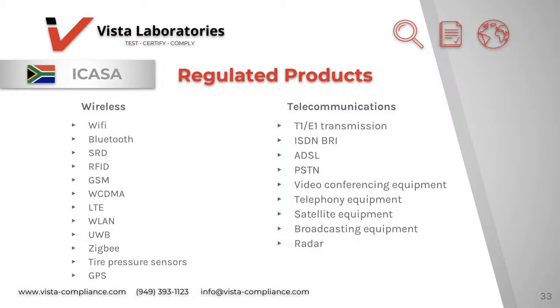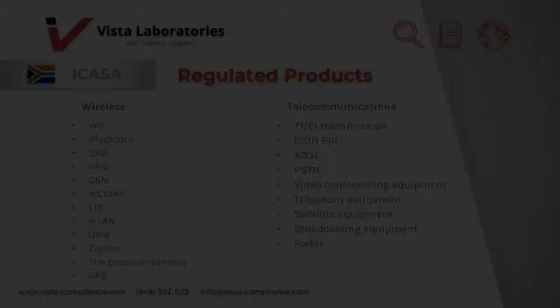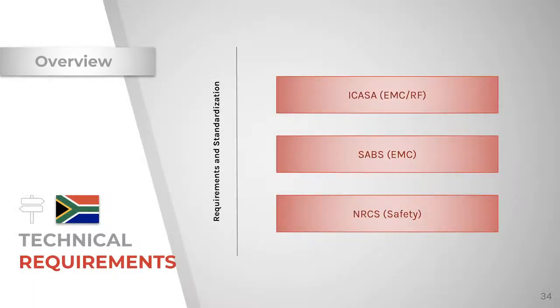This is only a small portion of the products that are regulated by ICASA. It covers all wireless devices and RF technologies such as Bluetooth, short-range devices, Zigbee, tire pressure sensors, GPS, satellite equipment, and other technologies. All ICASA certificates are valid indefinitely, but type approvals for fixed line and cellular equipment are valid for only 1 year and are renewable in March every year. Technical requirements. Requirements and standardizations fall under ICASA, which covers EMC/RF; SABS covers EMC; and NRCS is safety.